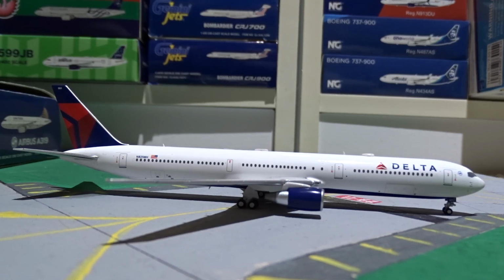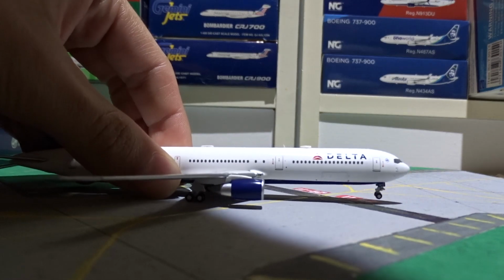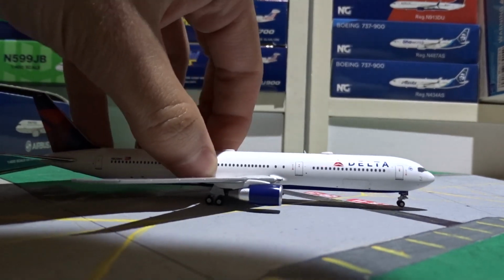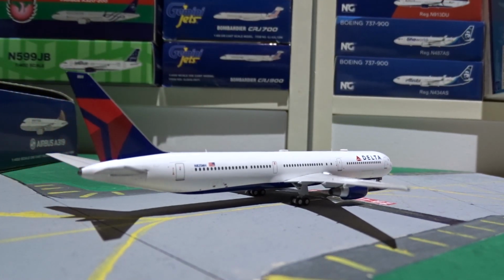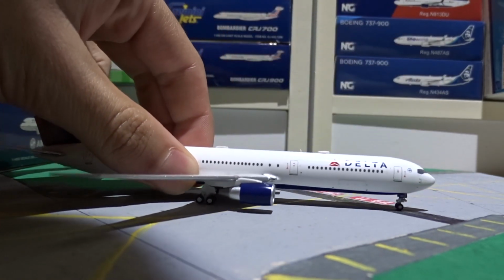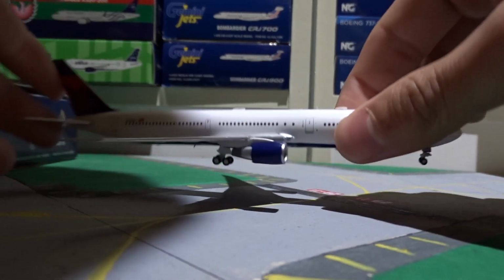Obviously GeminiJets and Dragon Wings have made their own 764s. Of course, GeminiJets just recently started making them. I've seen those models for myself, and they're not super great mold wise. This is a totally brand new mold by Panda Models, and as you can see, it's absolute perfection. I've seen my fair share of 764s, both United and Delta especially, and there's nothing wrong with this at all from what I can see. This thing is just beautiful.